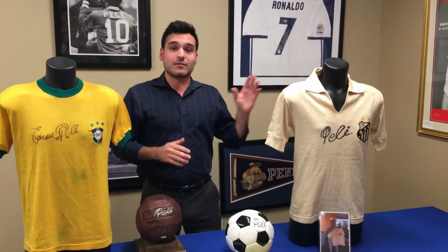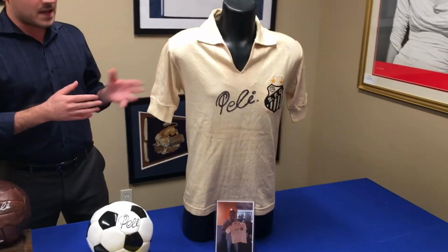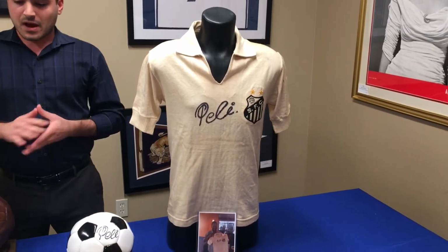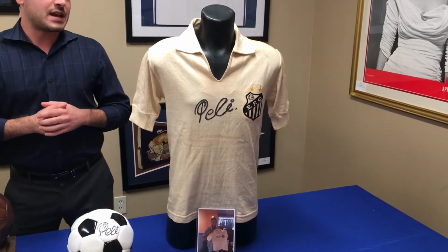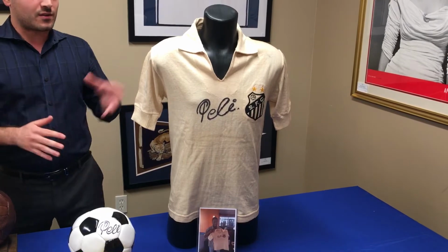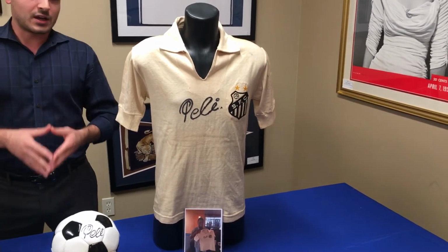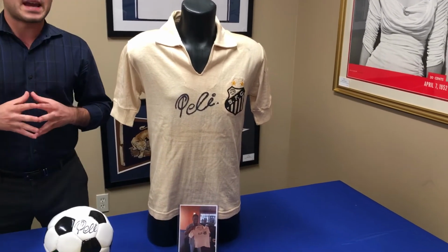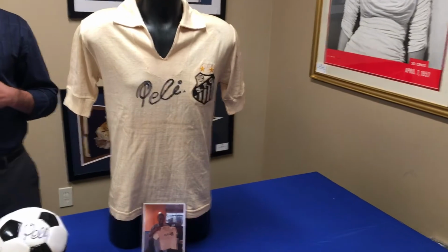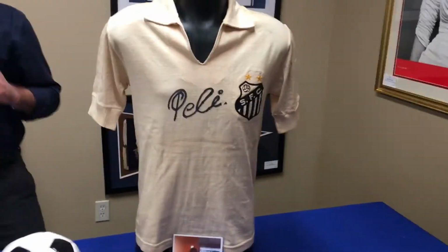Now on my left, we have another game-used jersey. Santos Football Club, Pele's club in Brazil. Now, when you think about it, you always want Brazil, you want the international jersey. Serious collectors, however, recognize this Santos jersey as being a little bit more collectible. Going back to the whole Babe Ruth comparison, people always want Babe Ruth on the Yankees. However, if you get a piece of Babe Ruth with the Boston Red Sox, it's always worth a little bit more because it's a little bit more scarce.